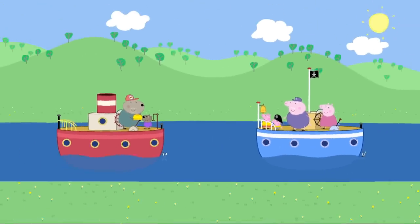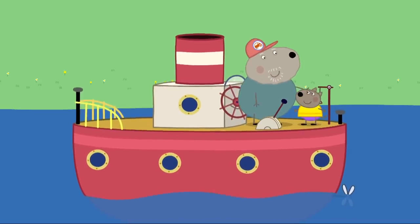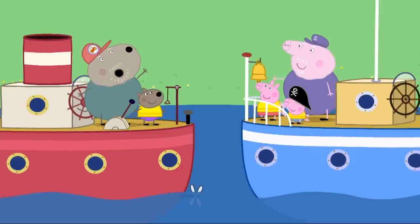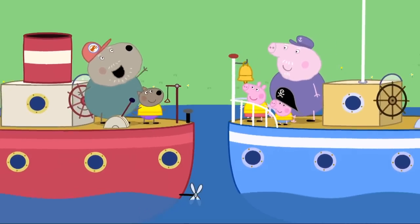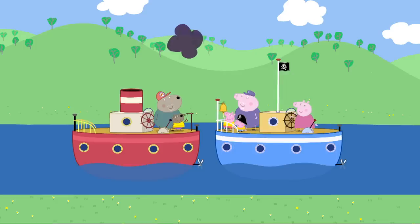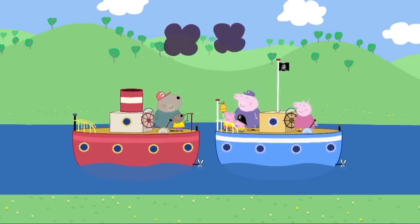Look, there's another boat. Here's Grandad Dog. He's taking Danny Dog out for a day on the river. Ahoy there, Grandad Dog! Ahoy there, Grandpa Pig! Hello, Danny. Hello, Peppa. Grandad Dog is Grandpa Pig's very best friend.